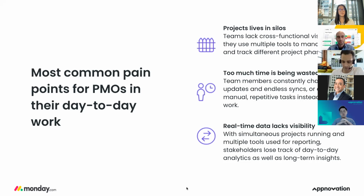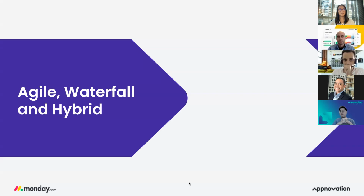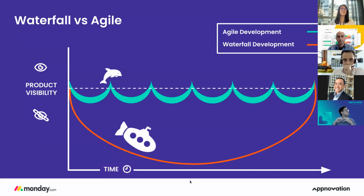But next, I want to just quickly touch on waterfall, agile, and hybrid ways of managing projects. Next, please. I assume that most of us here on the call are quite familiar with agile methodology already, and some might already be experts.